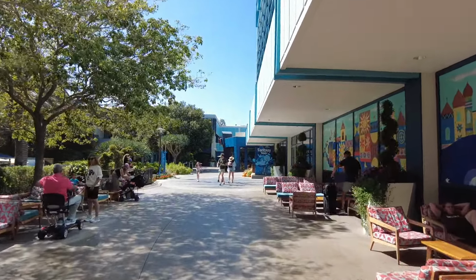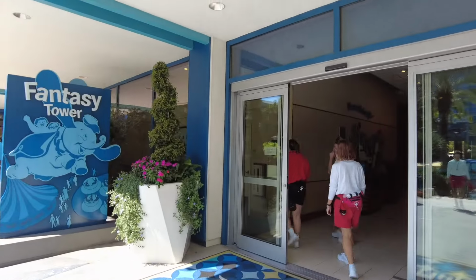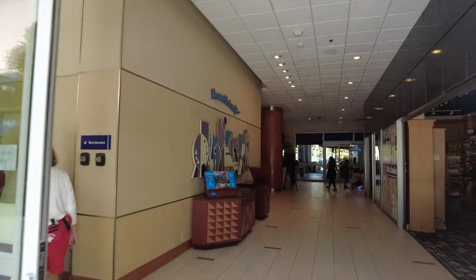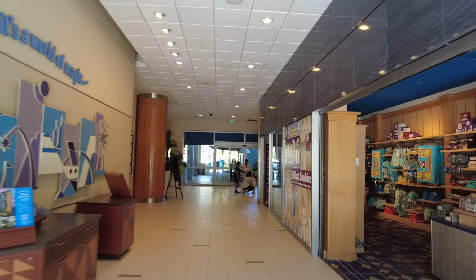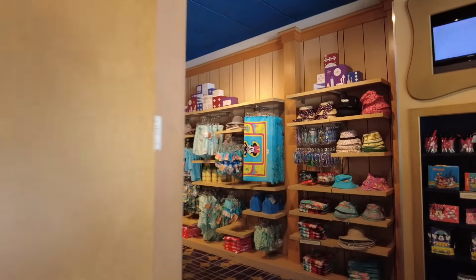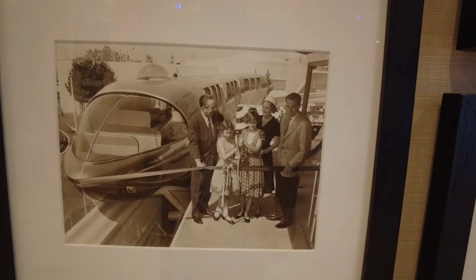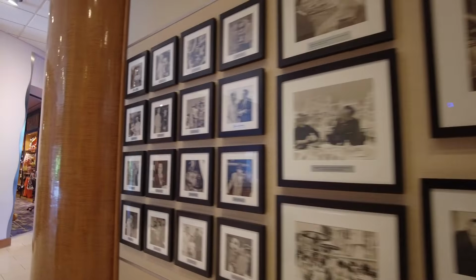It's a very nice resort. And then the Fantasy Tower here is the main building, and that's got all your restaurants, your shops, guest services, bell services, everything like that. So here you've got Small World Gifts and Sundries, where they do your basic Disney merch, as well as some food and drink. Here they've got a really nice wall of different celebrities that have been here. Really nice little nostalgic wall there.